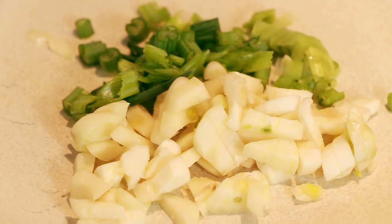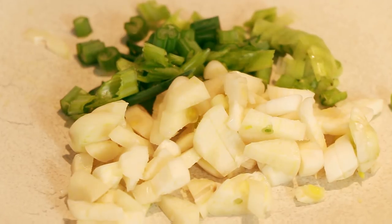That's exactly what we're gonna do tonight. And it's very simple. The ingredients, what I have, is just some chopped garlic and green onions. And I'm gonna pan fry them together with butter and season with some salt. And it's ready to go. It just takes a few minutes. It's a quick, delicious snack. So let's show you guys how to do it.